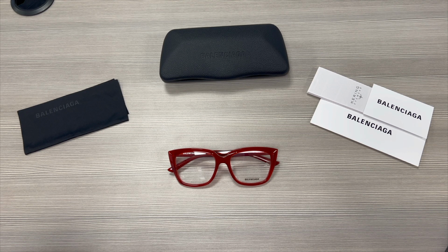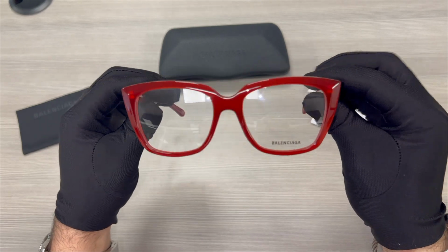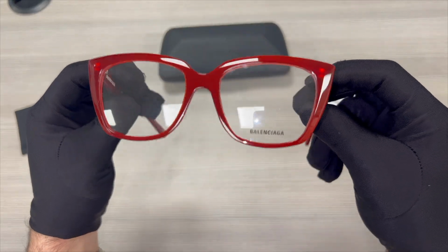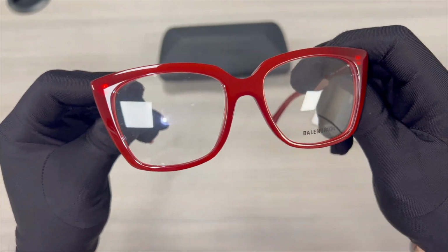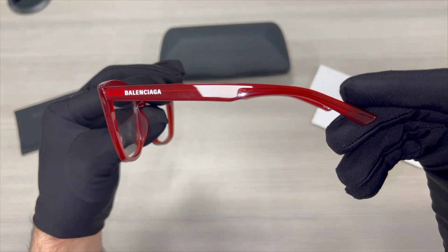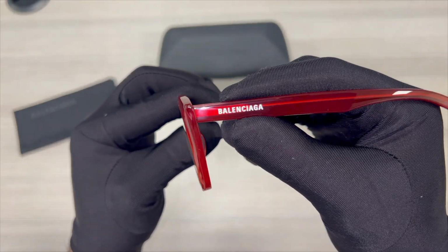Today, we'll be taking a look at these Balenciaga sunglasses, model BB0062o in color code 004. The color of the frame is red, and these glasses are a cat eye shape. On its bottom right lens, you'll find the Balenciaga logo engraved. The temples are also red, and you'll find the Balenciaga logo in white on its temple.